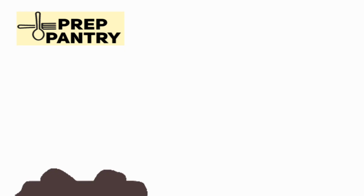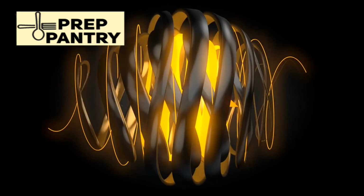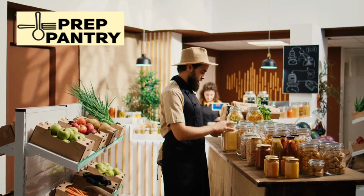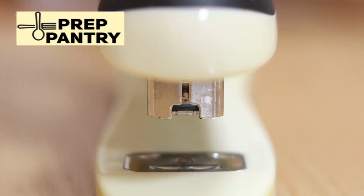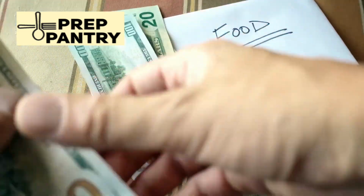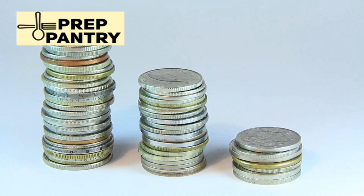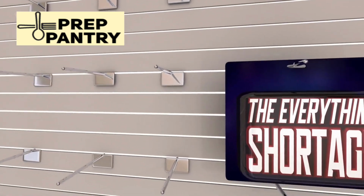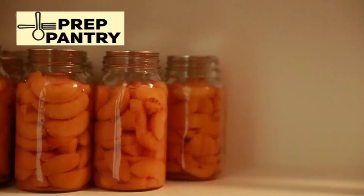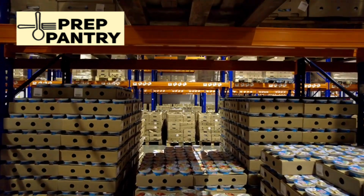the aisles? In the next few minutes, I'm going to walk you through the 12 essential items you need to stock up on right now before the rush begins. These aren't random suggestions. These are the strategic staples that disappear first during shortages. And they're the items that will keep your family fed, your budget intact, and your stress levels manageable no matter what happens. By the end of this video, you'll know exactly what to buy, how much to get, and how to store it properly.